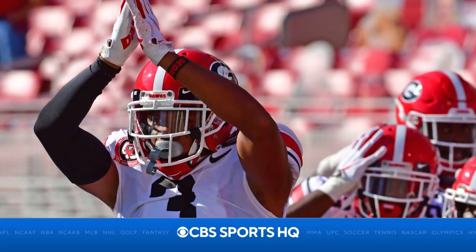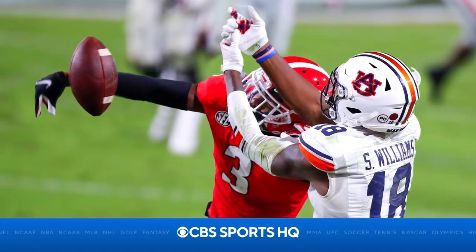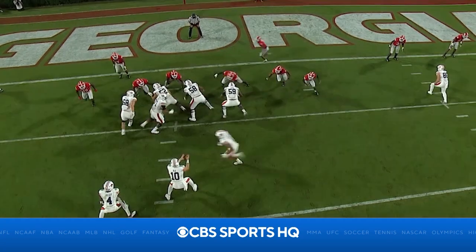Tyson Campbell, cornerback from the University of Georgia, 6'2", 185. Tyson's the ultimate outside corner. He's not as versatile as some of the other corners that I mentioned, but when you put him on the outside, that's where he does a lot of damage. The things that I love about Tyson, being 6'2", being 185, he has real good feet for a guy with his length. He moves extremely well, especially in space.